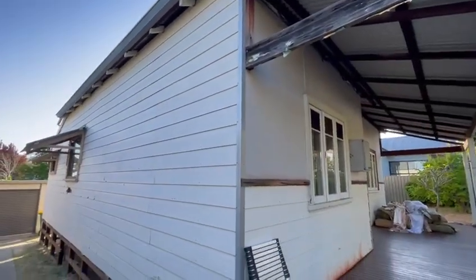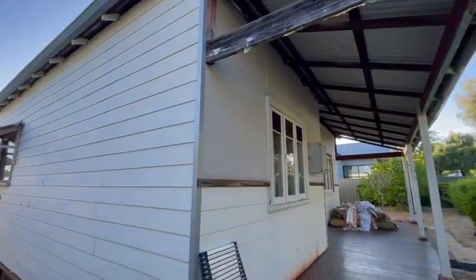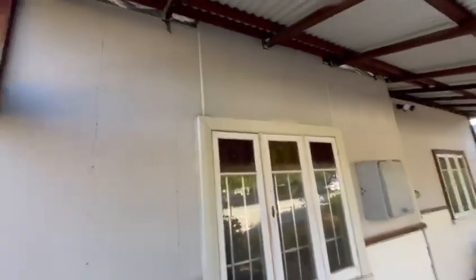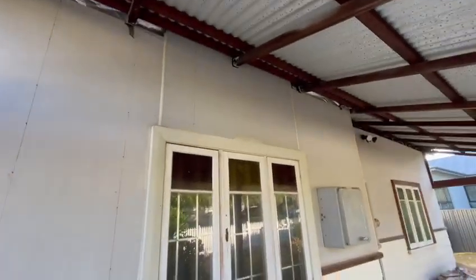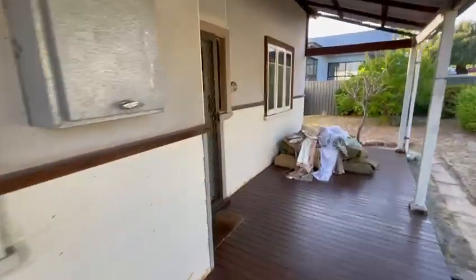So it's one thing looking for termite infestation and damage, but it's another to treat the property as if you've got termite infestation, regardless of whether or not you can actually see the damage, because quite often you can have damage that's unseen. And that's why there's a lot of exclusion zones in reports.